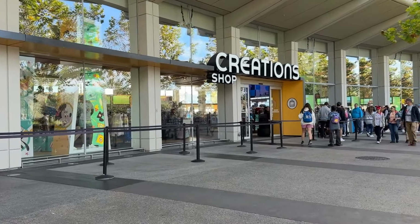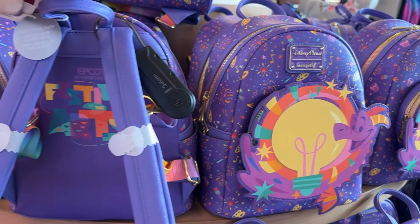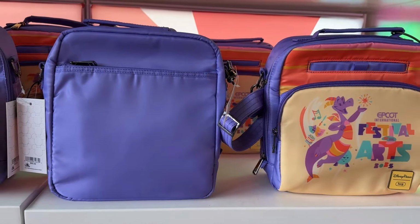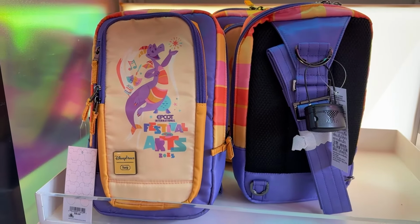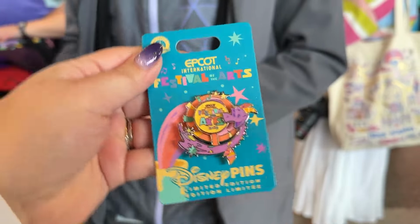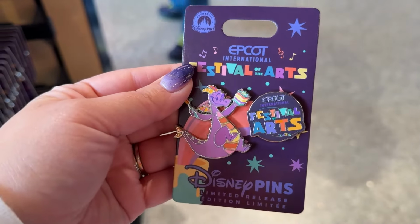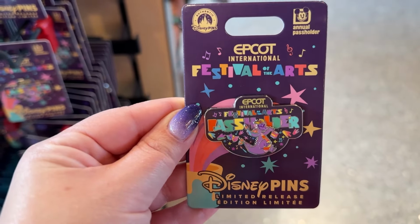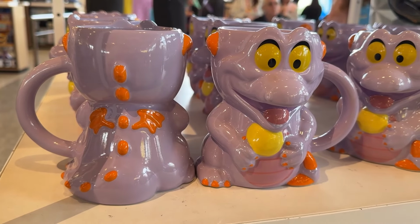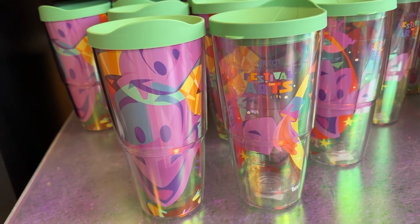Now let's head into the Creation Shop to see all the festival merch and prices. Figment Loungefly, $89.99. Figment Lug Bag, $90. Another Figment Lug Bag, $90. Figment Pin, $19.99. Another Figment Pin, $22.99. Another Figment Pin that spins, $22.99. Another Figment Pin, $29.99. Pass Holder Pin, $19.99. Figment Ears, $44.99. Figment Mug, $24.99. Figment Water Bottle, $24.99. Figment Tumbler, $34.99.